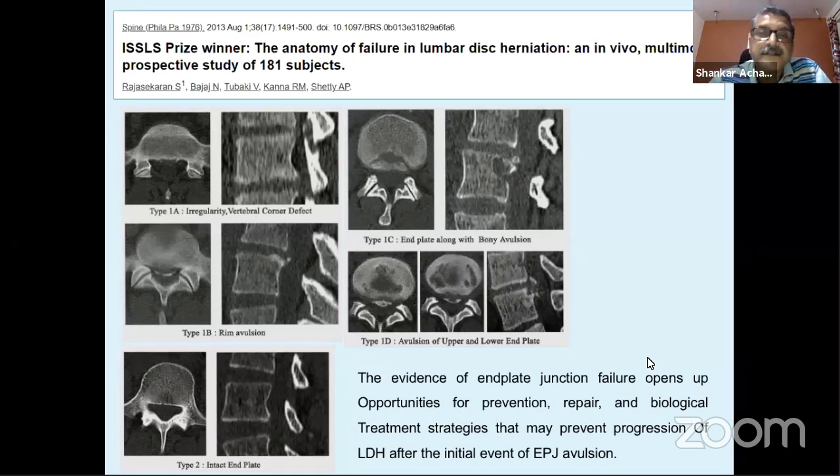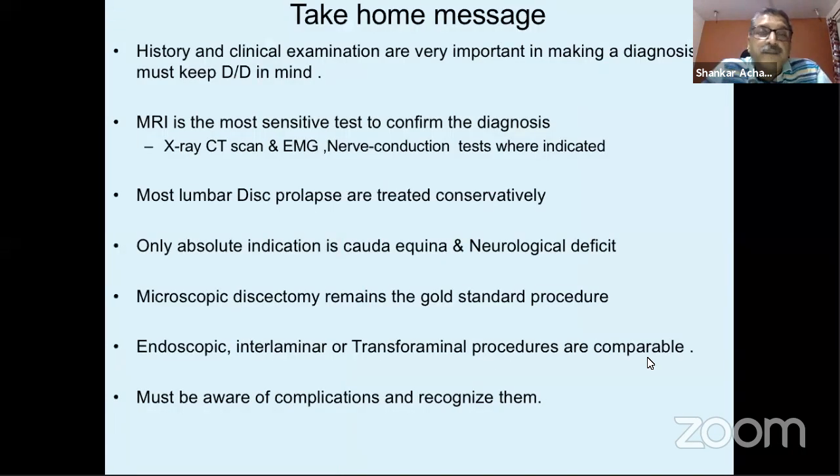With this study, the take-home message is that history and clinical examination are very, very important in making a diagnosis. And I think I must thank Manish for giving 3 lectures for only history taking and clinical examination.